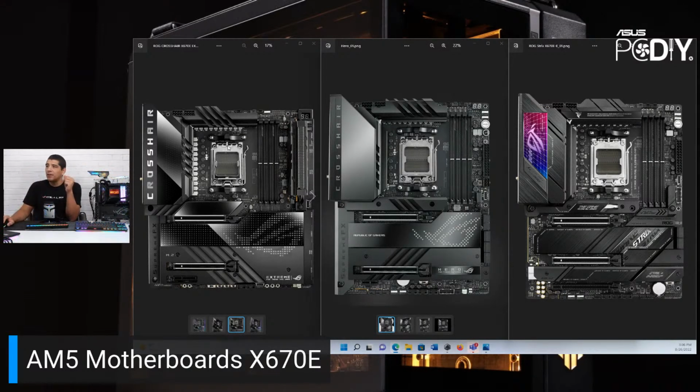But right here, you have our flagship model, the Crosshair X670E Extreme. Keep in mind, all the motherboards I'm going to show you are based off the X670E chipset. That's the flagship chipset from AMD, really focused on users that want the richest IO, of course overclocking support, and PCI Gen 5 support for not only M.2 SSDs, those next-gen SSDs, but also PCI Express Gen 5 for graphics. So you have both of those options available to you.